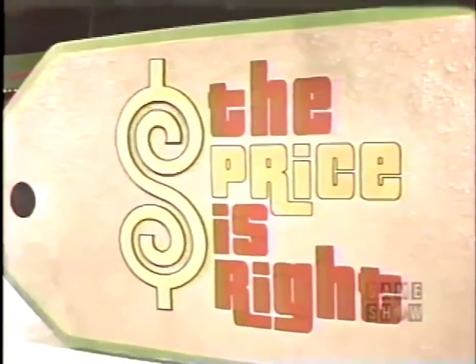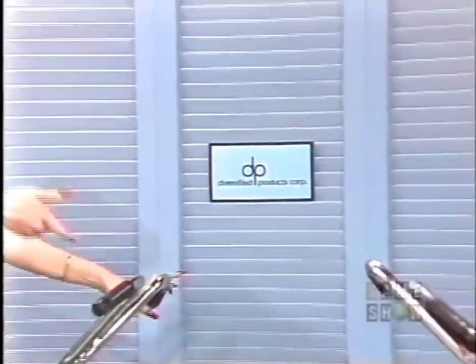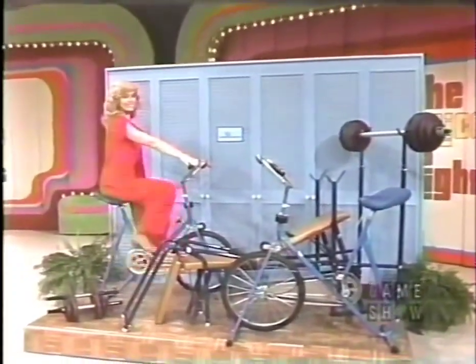Hi, Bob. Giacomo. It's a pleasure to have you in contestant row. I want you to see the next item up for bids on our show. A set of exercise equipment. From Diversified Products Corporation, twin exercise bikes, multi-purpose bench and barbells, all designed to get you into shape and keep you there. Giacomo, what do you bid on that?